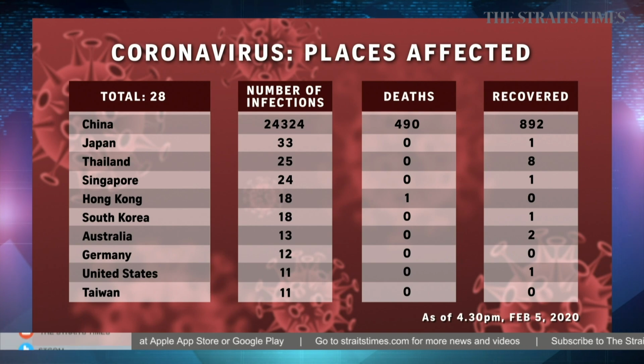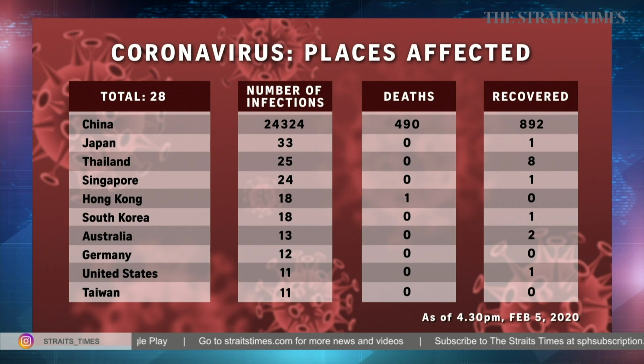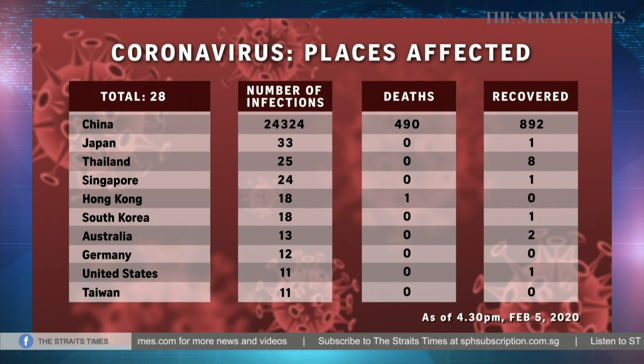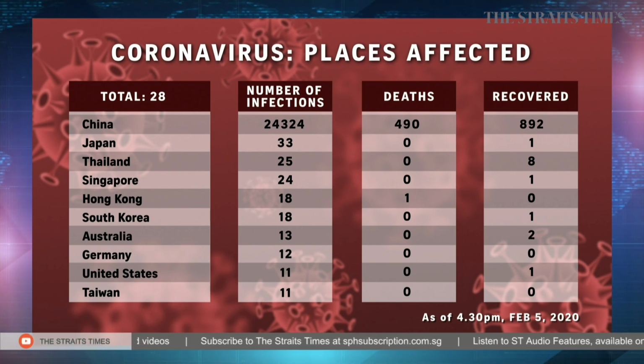Meanwhile, South Korea confirms 2 more cases, bringing the total to 18. One of the cases involves a patient who had returned from Singapore. The 38-year-old man was here for work and had contact with a Malaysian who had tested positive for the virus.